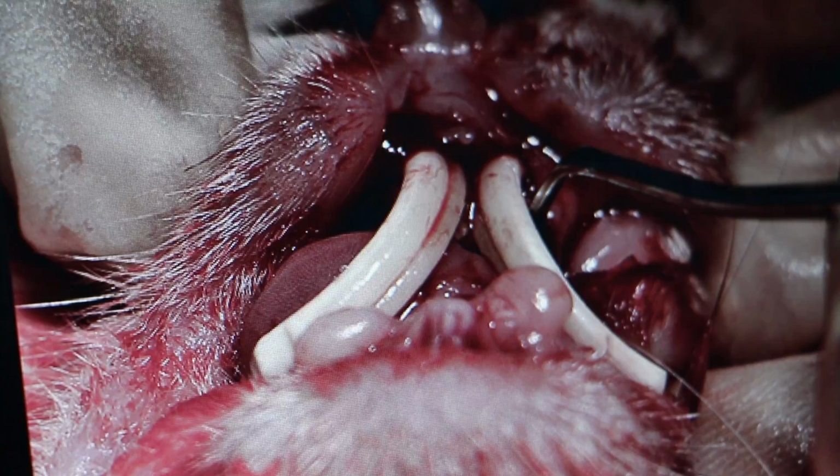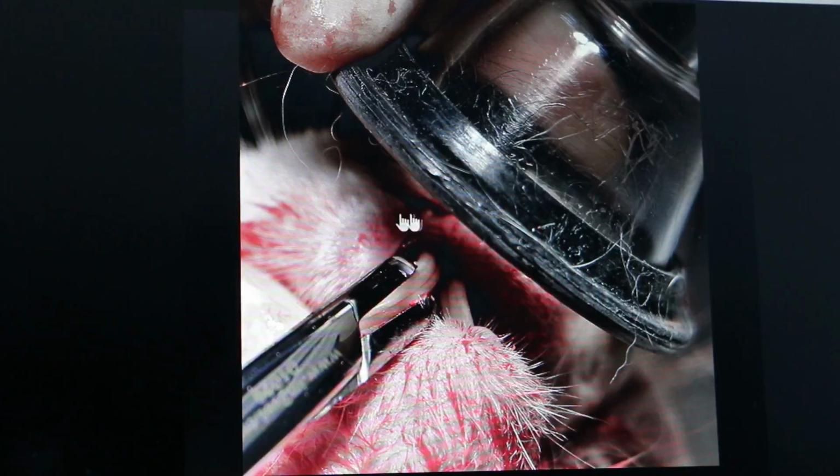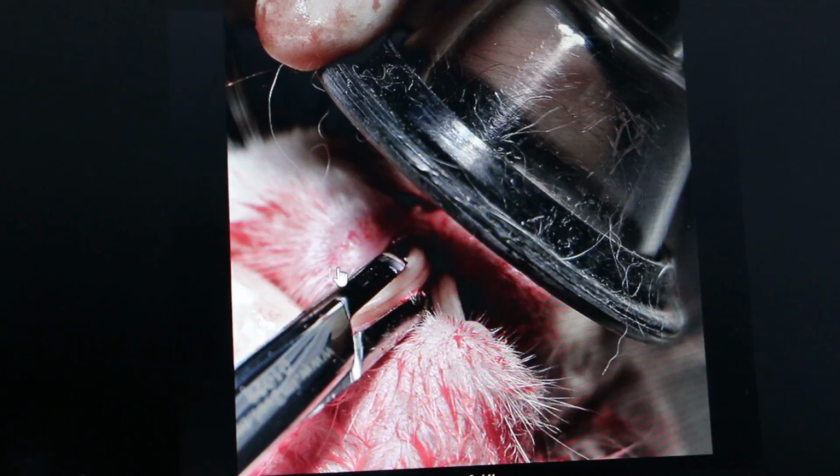And of course, you need gas, because some of the rabbits wake up. We use anesthetic, ketamine, IM, there's a formula, we just use 80% of it. Now you can see, this is the molar extraction forceps. Once the ligaments are loosened, slowly pull it out.